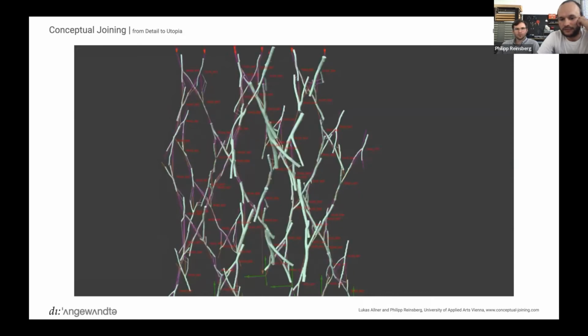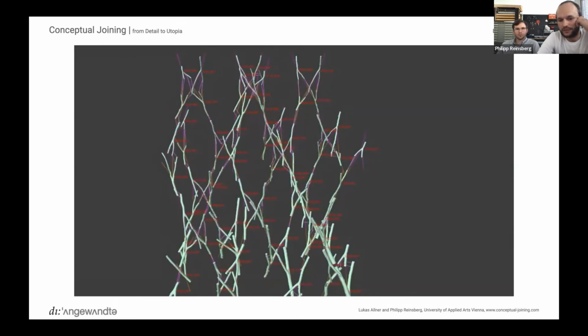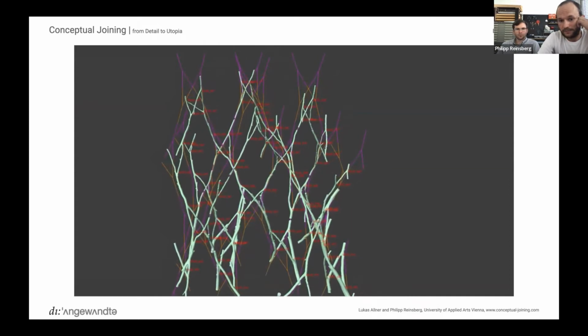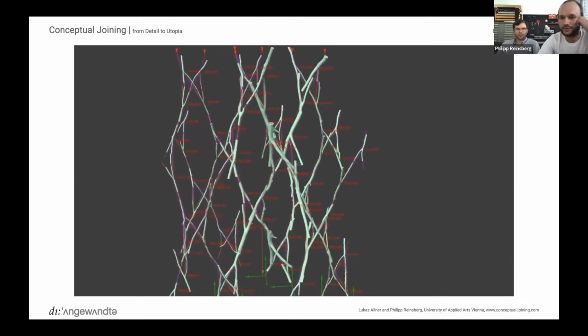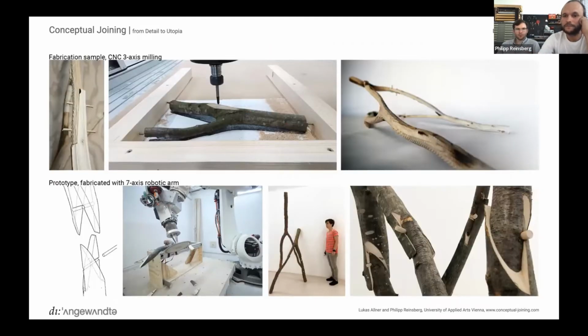So what you see here is a sorting according to thickness from the bottom to the top. So you have the thinnest pieces at the top, the thickest at the bottom. And here, this is basically the load case scenario we've seen earlier. So you see loads at the top, supports at the bottom, and you see this slightly irregular distribution of elements. And then we went into experimenting with fabrication. So first we did some tests with a three-axis milling machine, which were quite tedious and interesting though. And this was the result. Then we went into robotics and we did some prototypical such structures, such tetrahedral modules as prototypes.